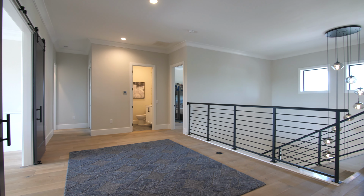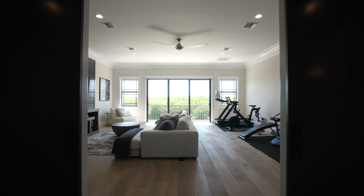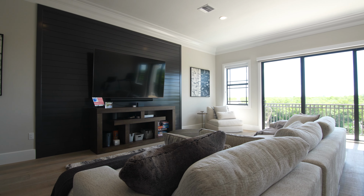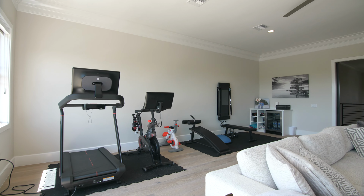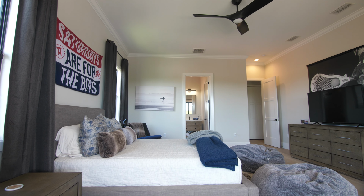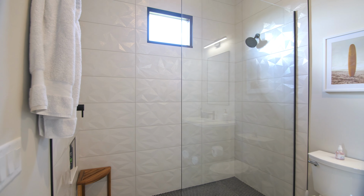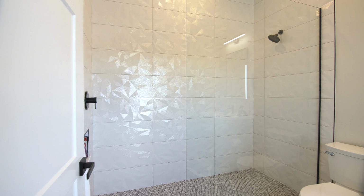Upstairs, you'll find 2 more guest suites and a huge living area, bonus space. You can use it for a living area, a playroom, a workout room, which is what these homeowners do, but you could also maybe use it for a billiards room. All of the bedrooms have ensuite bathrooms, perfect for hosting lots of guests, or if you have a large family, it's perfect for that. Everyone gets their own space.